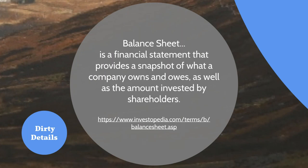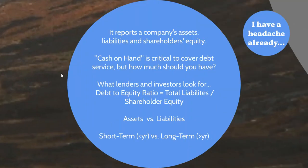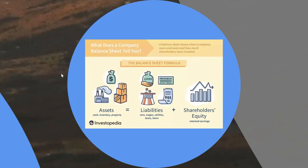The balance sheet's a financial statement that provides a snapshot of what you owe, what the company owns, and who they owe, as well as the amount invested by shareholders. It reports the company's assets, liabilities, and shareholder equity. So let's look at this real quick. And instead of an example of an actual balance sheet, because you guys probably already have a headache by now, I want to show you this infographic.